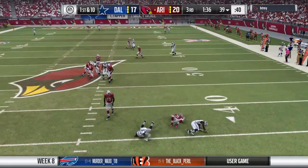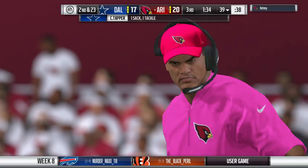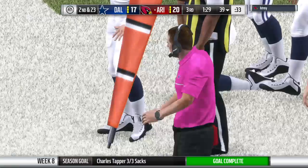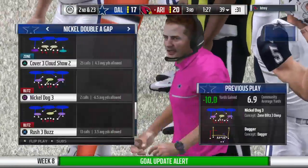And no escaping this time as he'll go down. They got him for a sack. Charles Tapper in there to get him for what will be a loss of 13 yards.